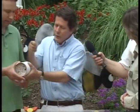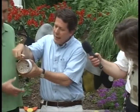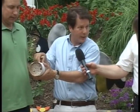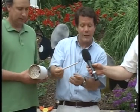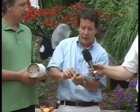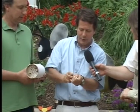Sean will hold these. You can see there are some ends of the tubes that are covered in mud. Those are full of bees that will emerge next spring, so a whole year from now. And this is just an individual tube that I've taken out, and this is unoccupied, but I should be able to, there we go.